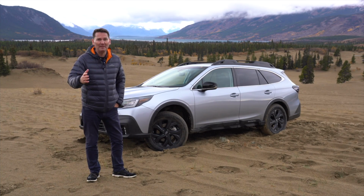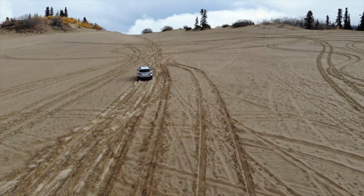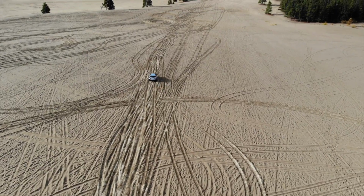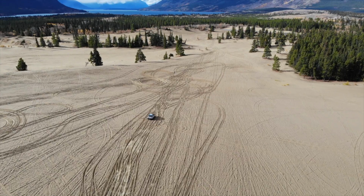All right, what's the special location? Check this out. Now, I told you the Yukon is an amazing place. We're near a town called Carcross in the Yukon Territory, and this is the Carcross Desert. This small little desert in the Yukon. Crazy, right? And it's a perfect place to bring this new outdoor version of the Outback. It has 2 modes in the X mode. Let's give it a try.